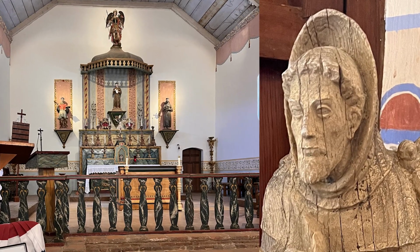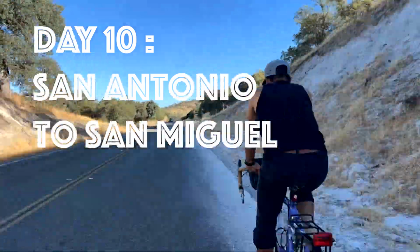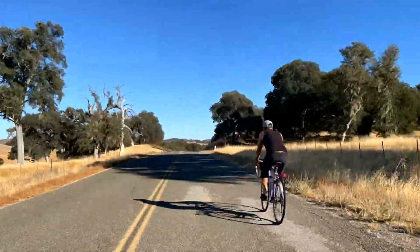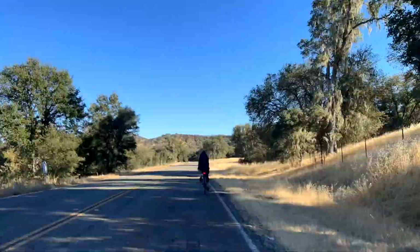Mission San Antonio is very beautiful and one of the oldest missions that Father Serra had created. The mission is surrounded by Fort Hunter Liggett Army Base, and so it makes it a really remote and unusual place. I really like riding through the hills of the California oaks, though. It's a very beautiful country this time of year. It was not too hot either. Enjoy the ride.